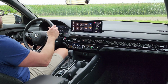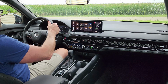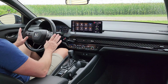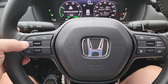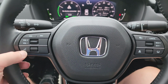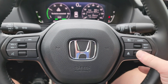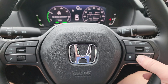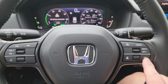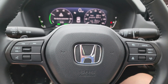Steering wheel is telescopic and will move up and down. Easy to get into position where you need it. Buttons on the steering wheel are very easy to understand. You can see you've got your volume control for your stereo here and your switch tracks. Your voice activation is right here. And then controlling the center driver's display is this right here, and then you also have your adaptive cruise. You can set that. You have lane centering here, and then there's your cruise control and up down. Very simple, very easy to use.